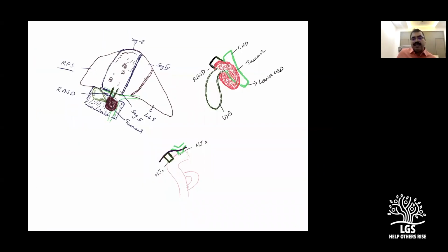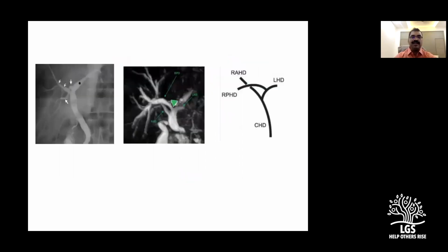And this was a pictorial representation. You can see the right anterior sector, segments 8 and 5, was predominantly affected. The tumor was involving the anterior sectoral duct, which was separately joining the common hepatic duct well below the confluence. And we did a separate hepaticojejunostomy. So this is the biliary anomaly we had.